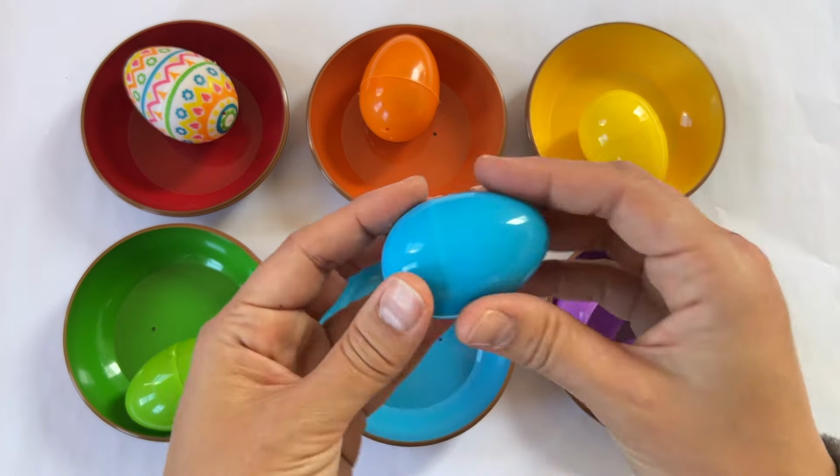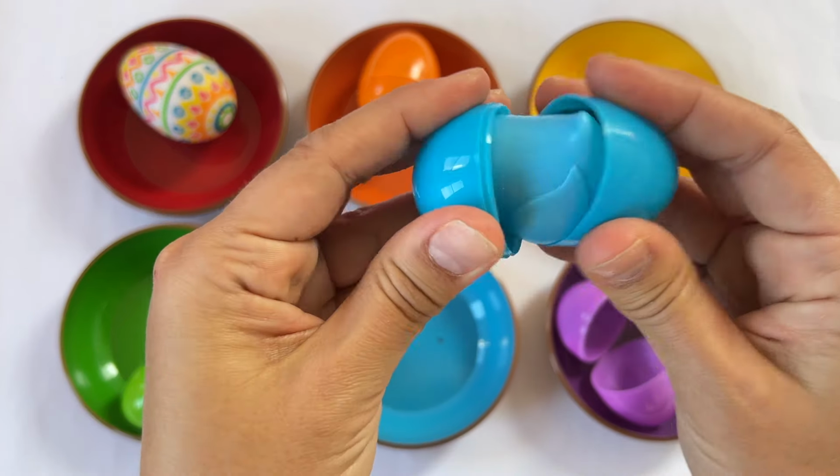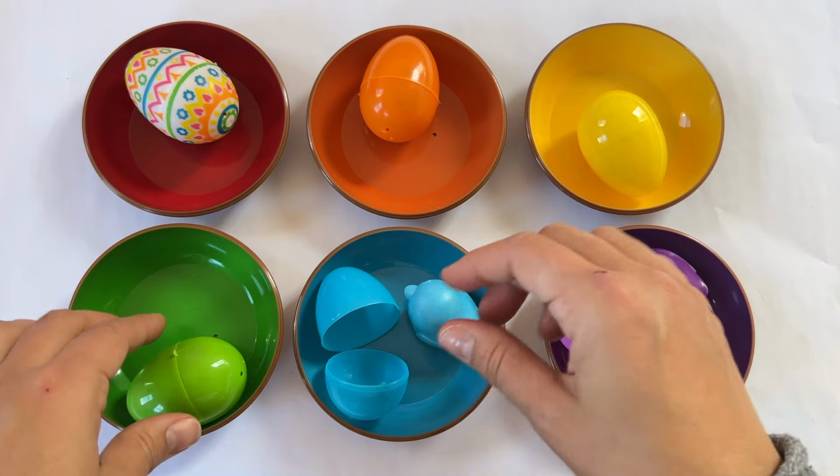I wonder what color bird is in this blue egg. Let's open it up. It's a blue bird. The blue bird goes in the blue nest.